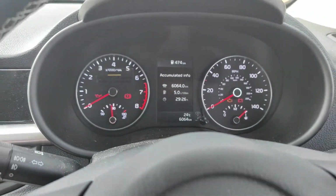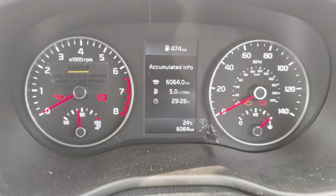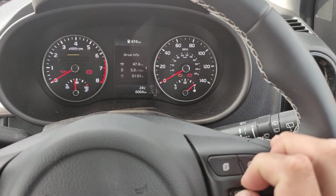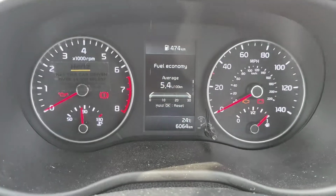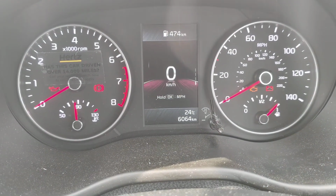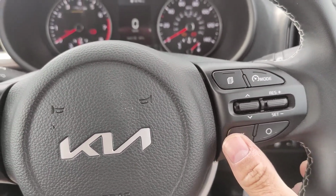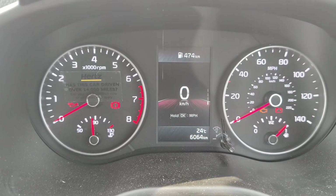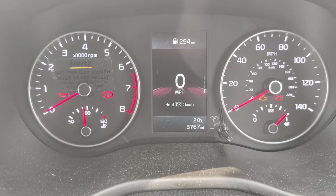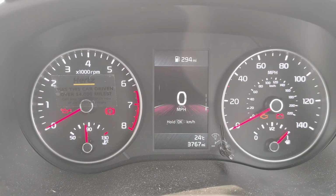So I was having a play while I was sitting in traffic, and here's the interesting thing. On this screen you've got up at the moment, which you can flick through different bits and pieces, fuel economies, etc., that pops up. Digital speedo, hold OK for MPH, which is that button just down there. So we'll hold that, and hey presto, 3,767 miles on the odometer, 294 miles of remaining fuel range.